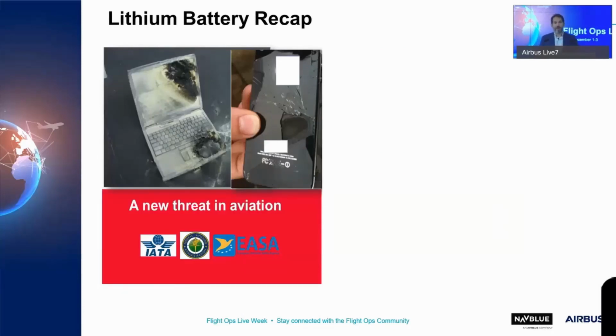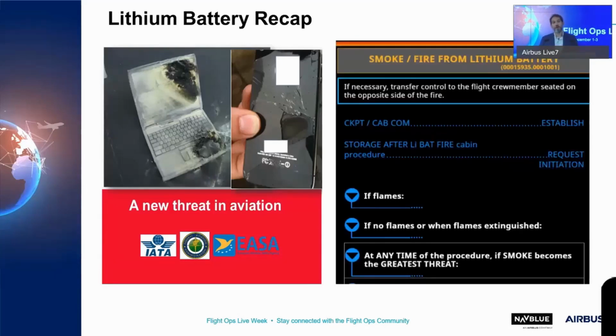Pretty impressive, right? Well, it's not necessarily a new threat anymore, but it is one that is more exposed because we have more and more devices on board. Back a few years ago, the regulators have provided guidelines and recommendations to operators. Also us, if you remember, Airbus was the first aircraft manufacturer in the world to provide you with a procedure to treat lithium battery fire, a procedure that was for both the flight crew side and the cabin crew side.